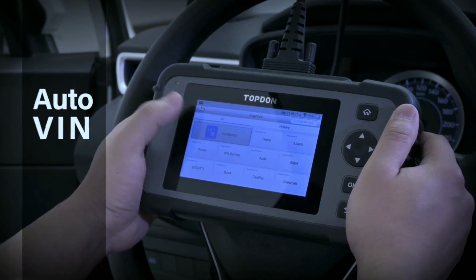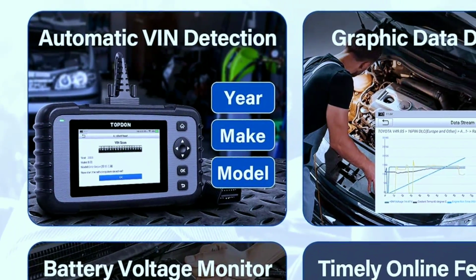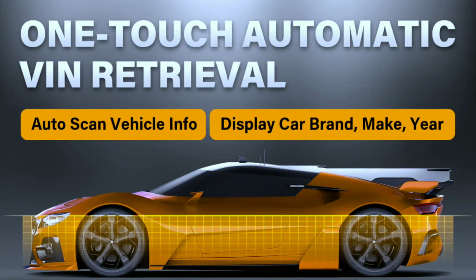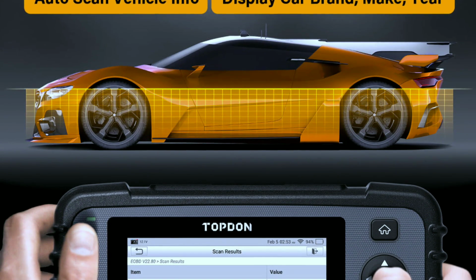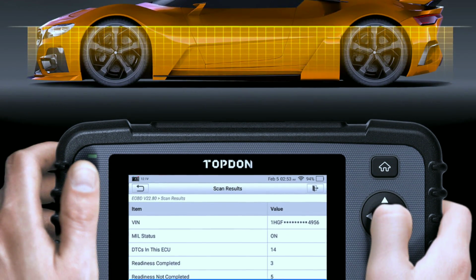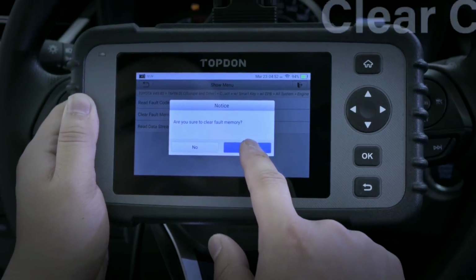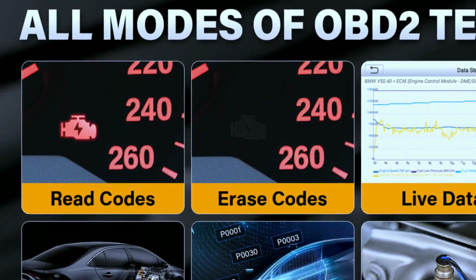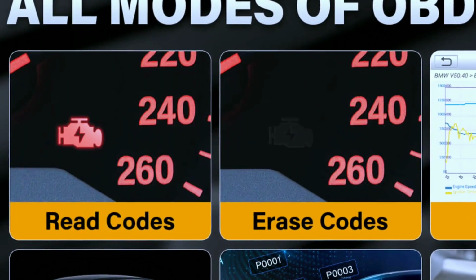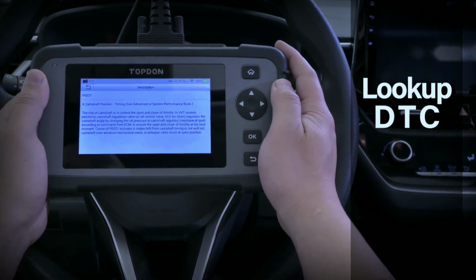AutoVIN technology. Forget manually entering your car's information. The RTIAG 500 uses AutoVIN to automatically identify your vehicle's make, model, and year, making diagnostics a breeze. Read and clear DTCs. No more confusion about those cryptic engine codes. The RTIAG 500 reads and clears diagnostic trouble codes, giving you clear explanations of what's wrong with your car.